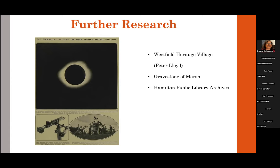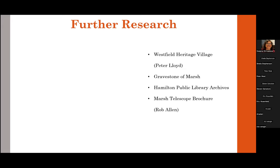After some time has passed since being at the Hamilton Public Library, I came across a man named Rob Allen. He's actually a member of the Hamilton RASC. And what's important about him is that back in 2008, he actually did an Orbit article about Marsh and he wanted to find out more about him and his telescopes. And as it turns out, despite that article being so old, his email that was linked still worked.